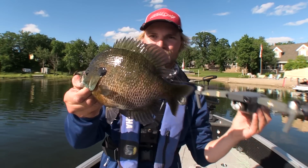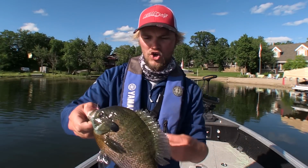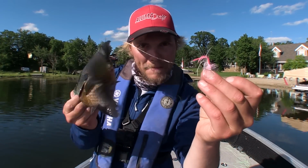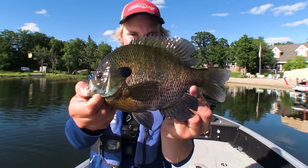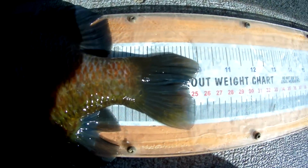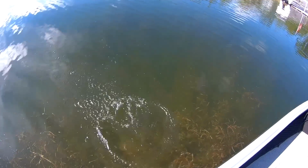Manitoba monster bluegill on the Mavic drone. Tell me why I couldn't catch that on anything else, and I put that pink jig, the same pink jig, underneath the drone. Are you seeing how giant that gill is? I'm gonna get a quick measurement here. He is right there, 10-inch bluegill on the drone. Dump him back. That took no time.